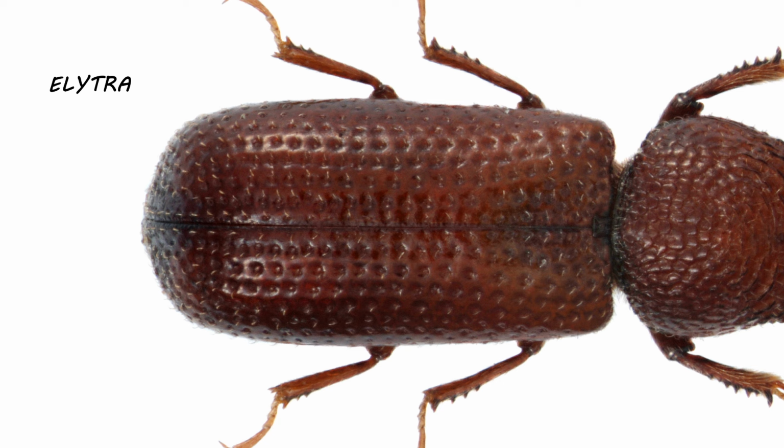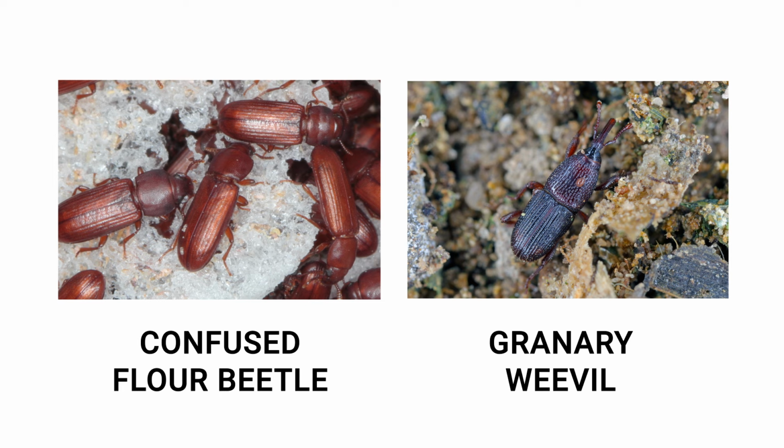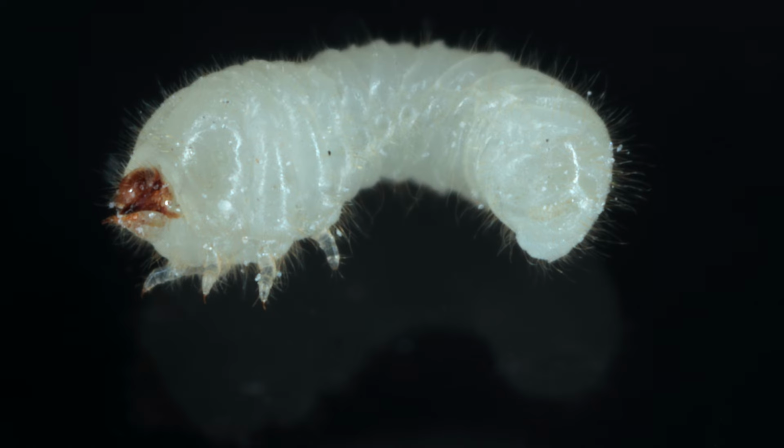The protective wing coverings, or elytra, on their abdomens are rectangular with a cratered texture and rounded corners. Note that adult lesser grain borers are capable of flight, unlike other stored pantry pests like confused flower beetles or granary weevils. The larvae, when fully grown, reach up to 4 millimeters in length. They have white, C-shaped bodies with dark heads and 6 prominent legs.